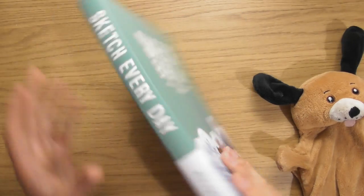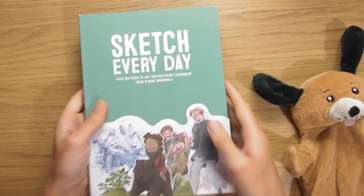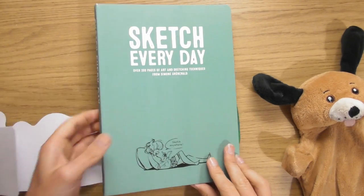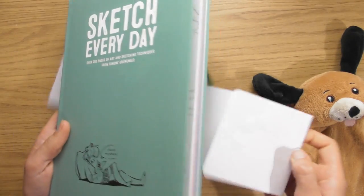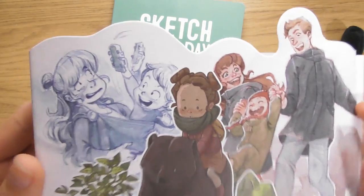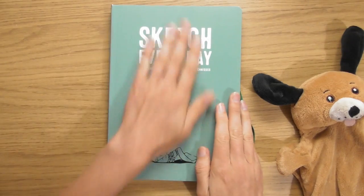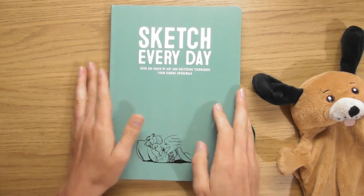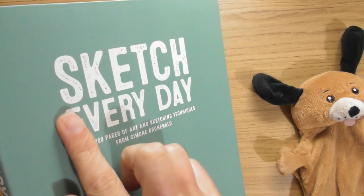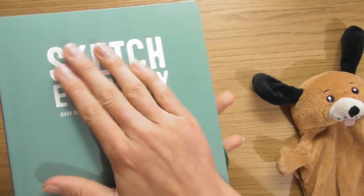But this book is really cool. It's like a little sketchbook, and it's got this beautiful little thing. Oh, look at that. That's cool. It's got this little slipcase thing on it. Look how beautiful her artwork is. So hopefully she's going to help us get better at sketching. But this book is quality, because it's got like a grippy texture on the front. It's only on the front, but it's beautiful.